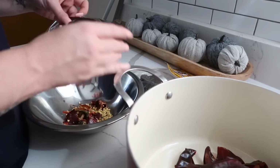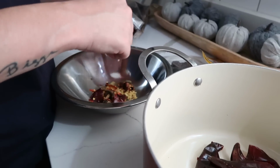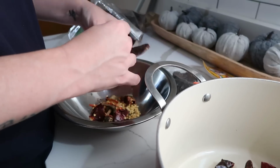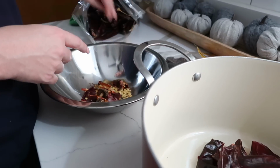I had asked my mother-in-law too, because one time I made it and it wasn't that spicy, and she just told me you can't control that. It's like a luck of the draw. So sometimes you can get a really good batch, sometimes you don't. It just depends.